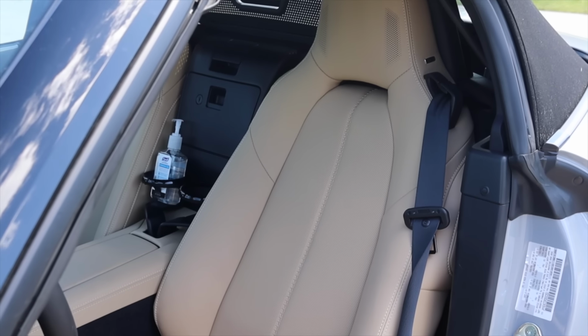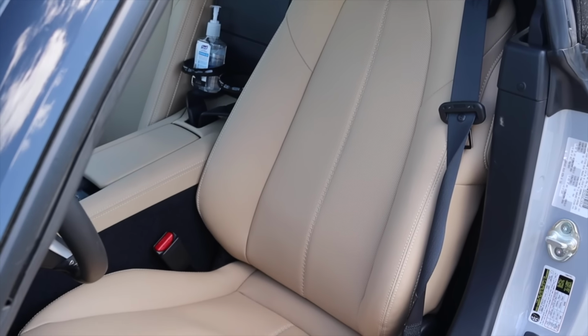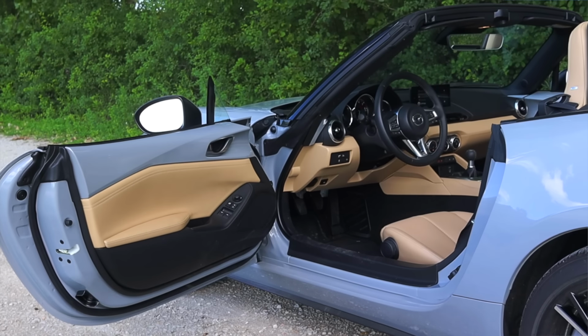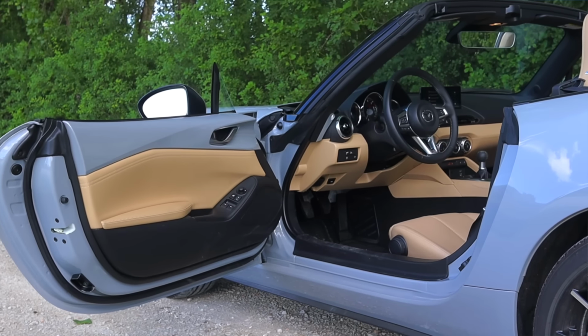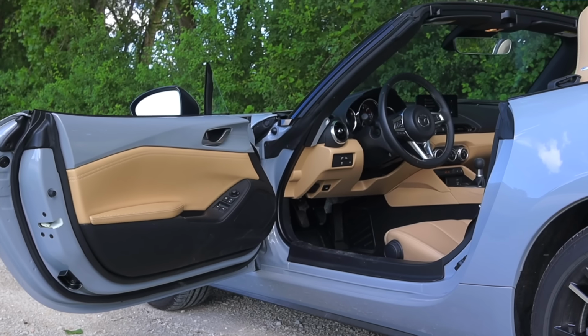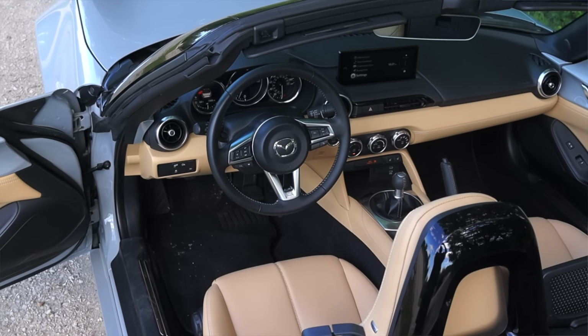Also, as you'll notice, this is available with the tan interior, which I really like. It's new for 2024. However, the biggest advantage actually was that when you do leave it with the top down, it doesn't get as hot as the black interior. So if you like to leave the top down, I'd highly recommend the tan. Since we don't have back seats, however, let's hop into the trunk and do a quick trunk review.